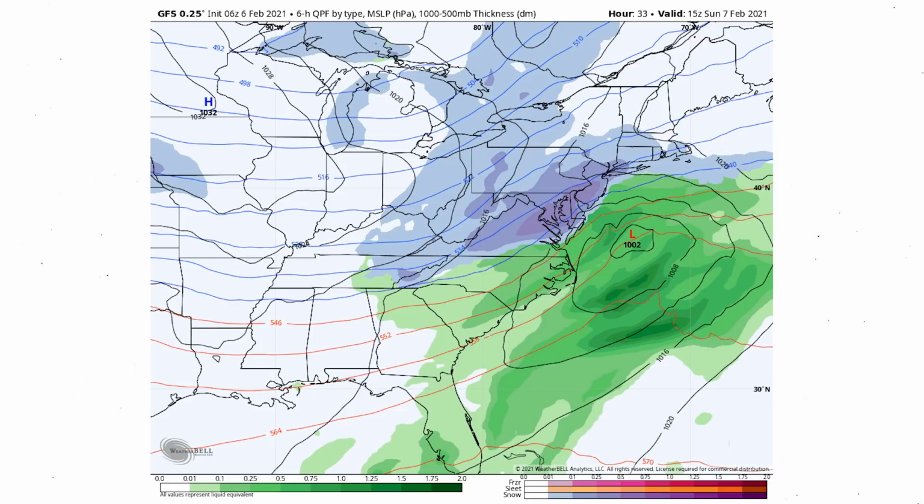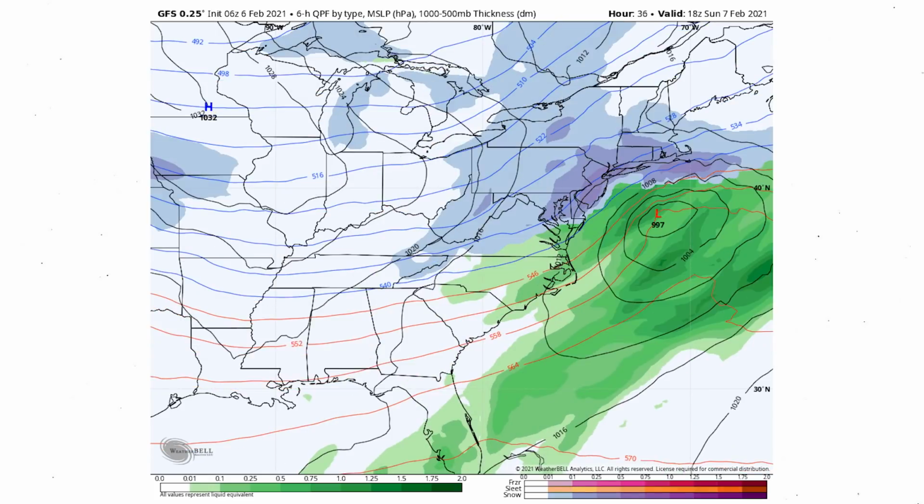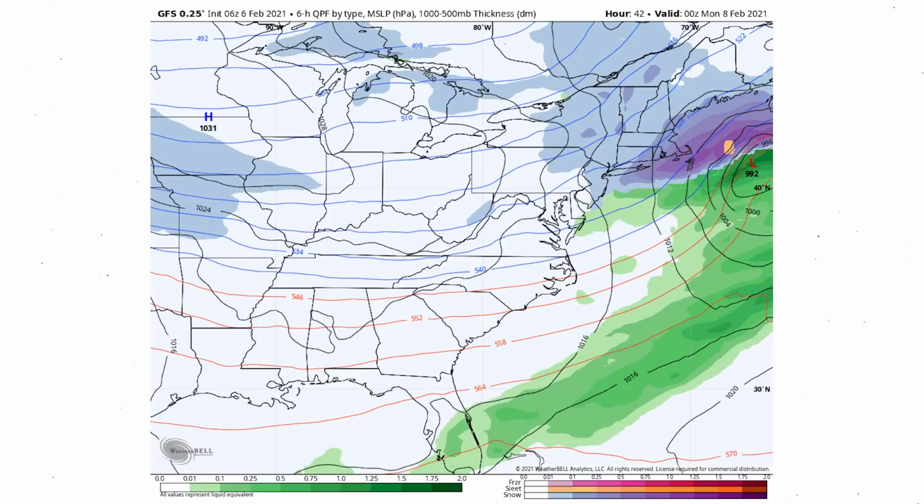We do see that this has the same exact thing. Virginia, Maryland, DC, Delmarva, New Jersey, Pennsylvania seeing moderate to heavy snowfall. This does move up to where New Jersey, New York City, Boston starts to see that, but it is a little bit further east than that European model still. As you can see, Maine does not get quite as much snowfall from that system.